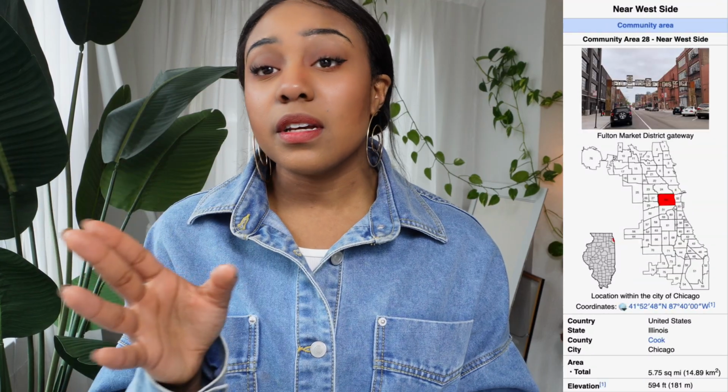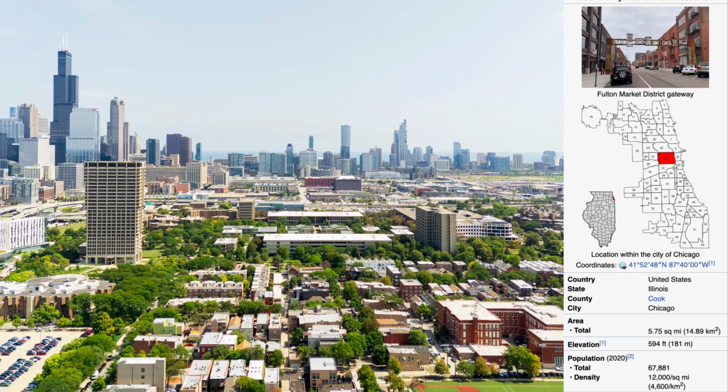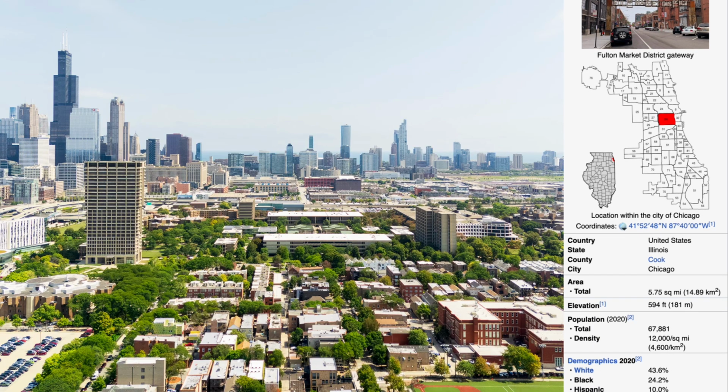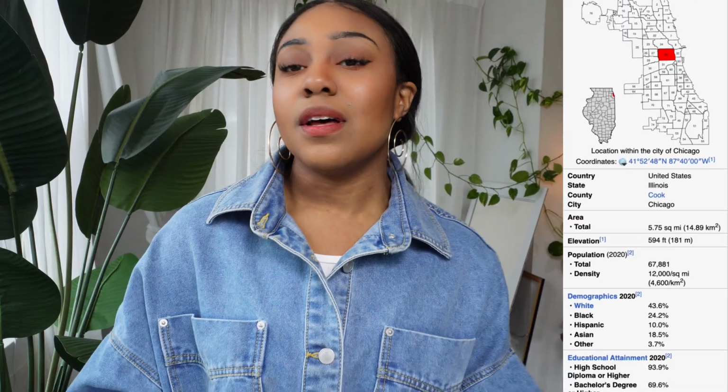Then also Little Italy by UIC. It went underrated for a long time, but I really like it over there. It feels like a neighborhood, it feels friendly and warm. So that's up there for me too.